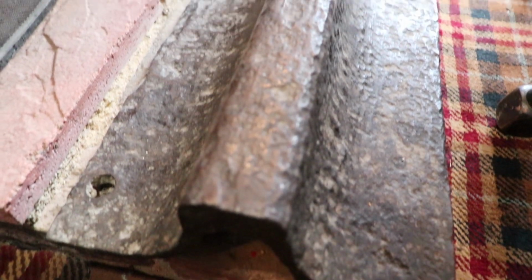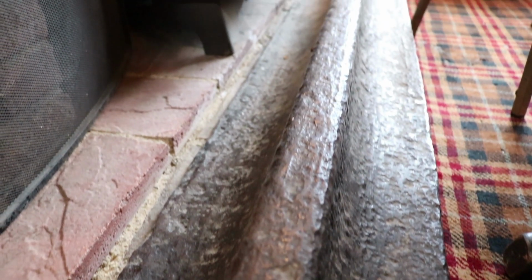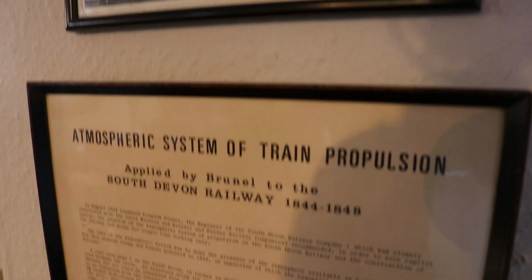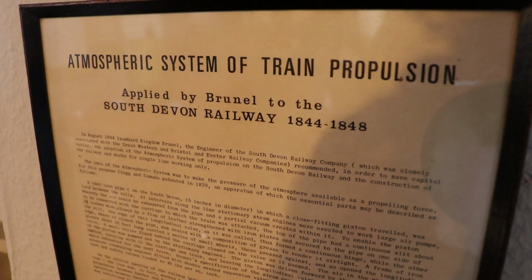When we were in Ireland, we went to Dalkey, and the line from Kingstown, what now is Dun Laoghaire, to Dublin was also an atmospheric railway.